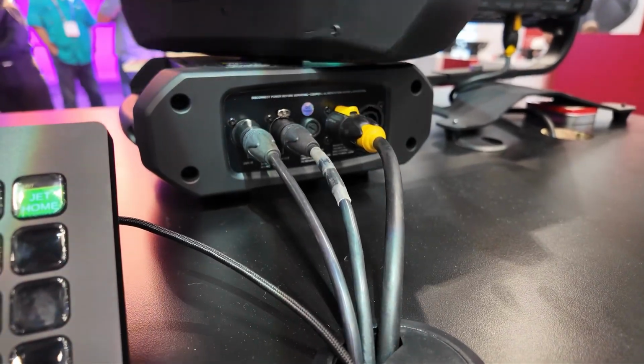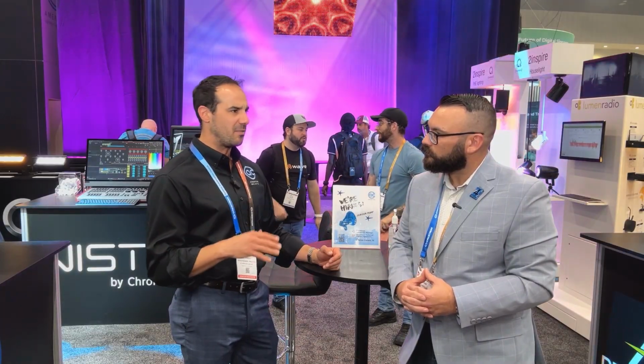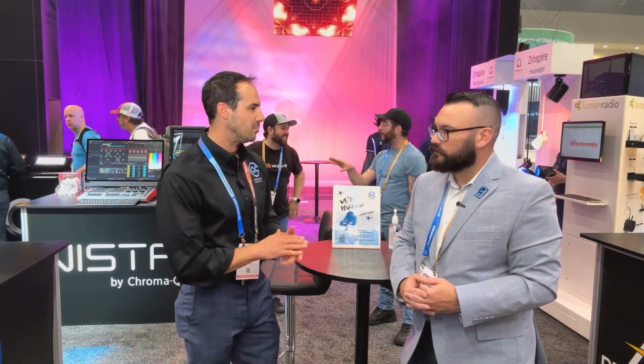It's got a color wheel, 2 gobo wheels, and a 5-facet circular frost and prism effect. It's more of a budget entry version, so you get a lot for your money. It's a really, really good fixture. It's very fast, it's very quiet. We expect to do very well with it. It fills a niche in that market that we are very excited about. Sounds amazing.